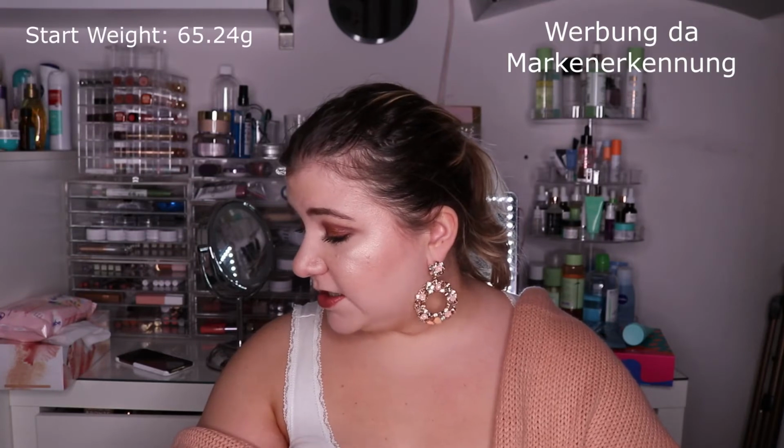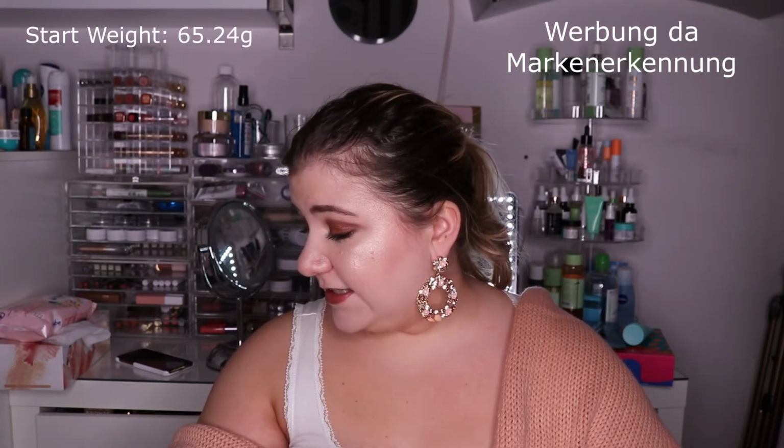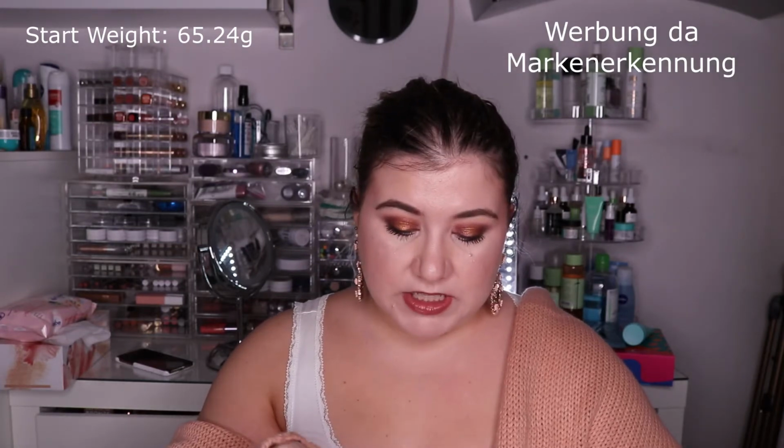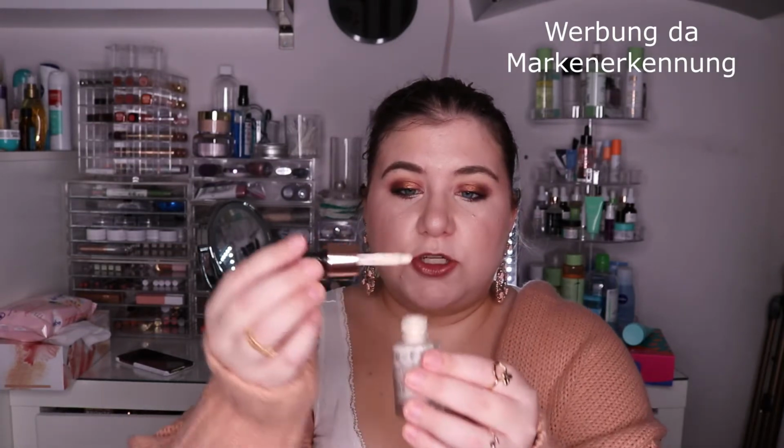We'll start with a primer. The primer I want to use up is the Catrice Light Correcting Serum Primer in Candlelight. That's the primer I'm wearing today, and it currently weighs 65.24 grams. It comes with a dropper. I would say it's, like you can see, about down here.